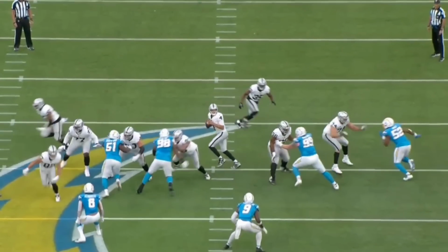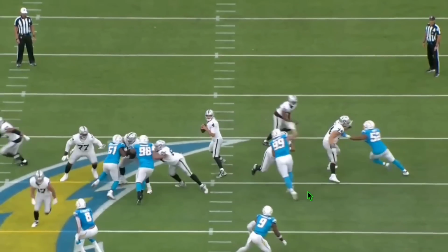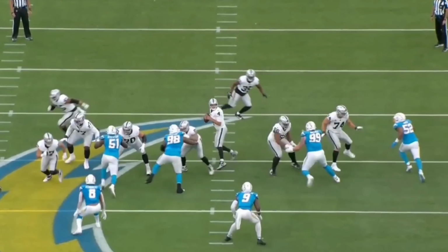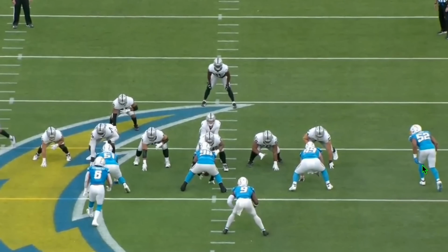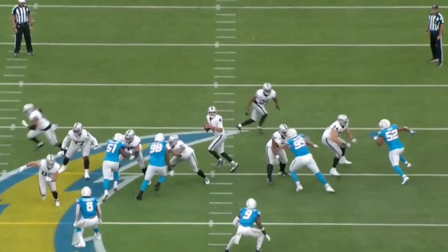But how impressive is it that Mack, he's just able to go? We talk about this all the time. There are players who give you 10, 12 plays a game. Mack seems like he was going all out every single play this game, did he not?